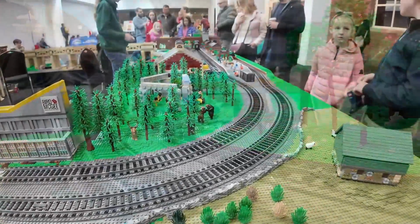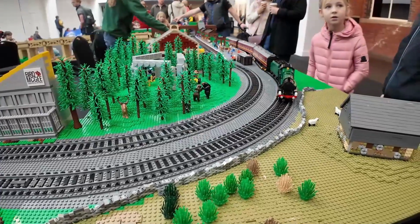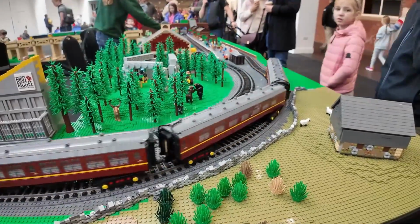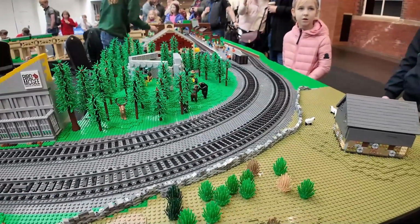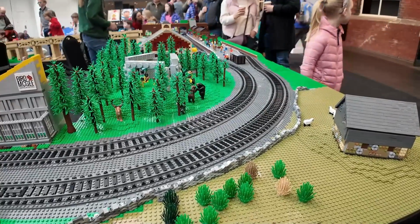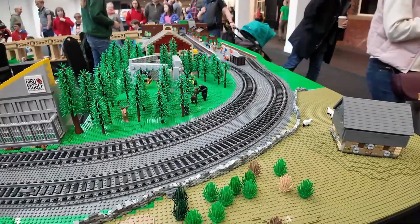I'm curious. First of all, are you a steam train fan or are you a diesel? So I'm a bit of both. I volunteer at a heritage railway myself, so I deal with a lot of both. I quite like the operation side of things, so like the shunting and timetabling and that sort of thing. I also have a lot of model railway background, so at least in this case, I like recreating a model railway but with Lego bricks.